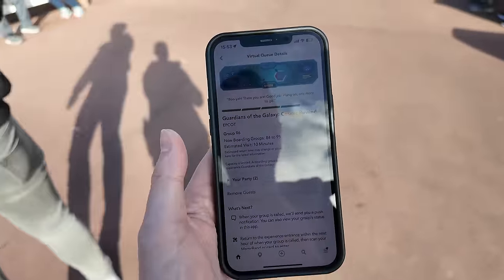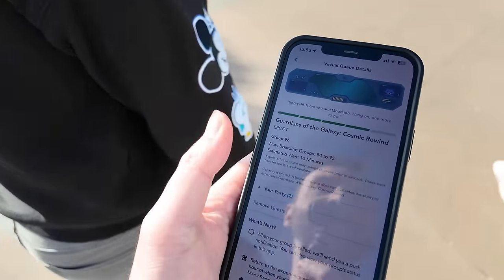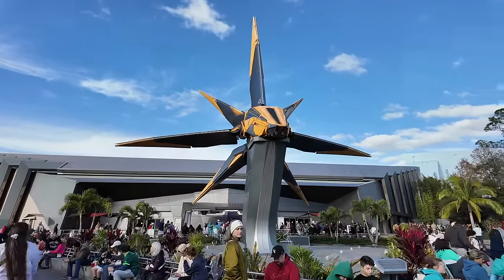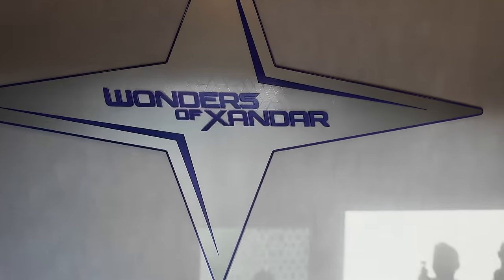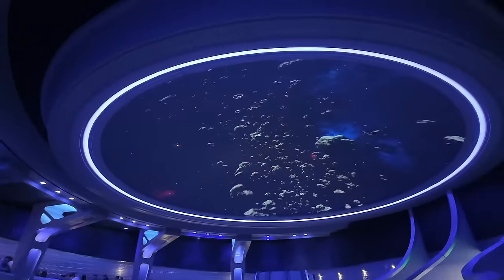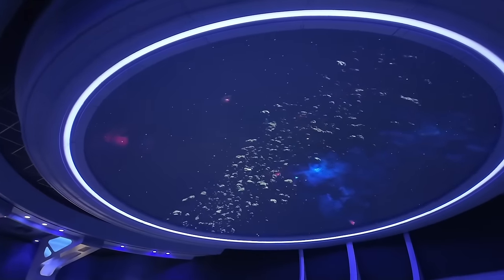We're just waiting for our boarding group to be called. Where are we going? Oh, wrong way. We were nearly on Mission: Space. No, absolutely not. It's boarding up to group 95. We're group 96. I need to note, I don't like launch coasters, as you know, and this one launches backwards. Spoiler alert.